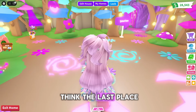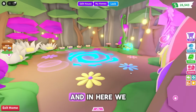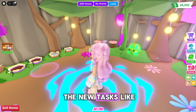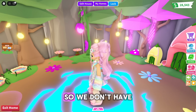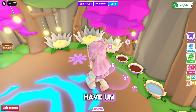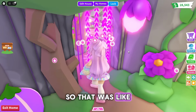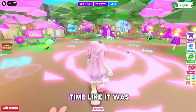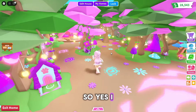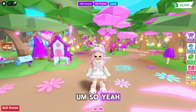And then I think the last place is, yes, okay, so this is the grind cave, or like the grinding cave. And in here we just have everything you need for your pet. At this time the new tasks like with the litter box weren't out, so we don't have any litter boxes, but we have pianos, and then we have water and food bowls, and then sleeping places, and then showers. So that was all you needed at the time. But I say at the time like it was many years ago, but this was just a few months ago. So yes, it's definitely good vibes. This house brings really good vibes. So yeah.